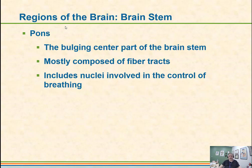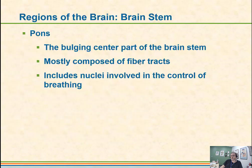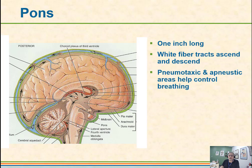Now, another region of the brain is the pons, and this is a big bulging area located here. It's mostly fiber tracts, and includes nuclei associated with breathing. So damage here could impact breathing. The specific terms for breathing are pneumotaxic and apneustic. You don't need to know those. Just be aware that the pons is associated with breathing. It's about an inch long and just above the medulla oblongata, which is right where the brain exits and becomes the spinal cord.